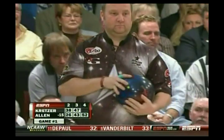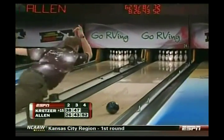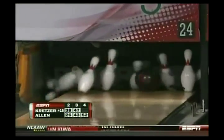A frustrating start for both of our finalists. But both are battling and both can't let this get to their heads. A lot of frames to bowl. Remember, it's not just a one-game match. So Patrick Allen will figure it out. He'll change equipment, change angles and speed. He'll figure out a way to get to the pocket.